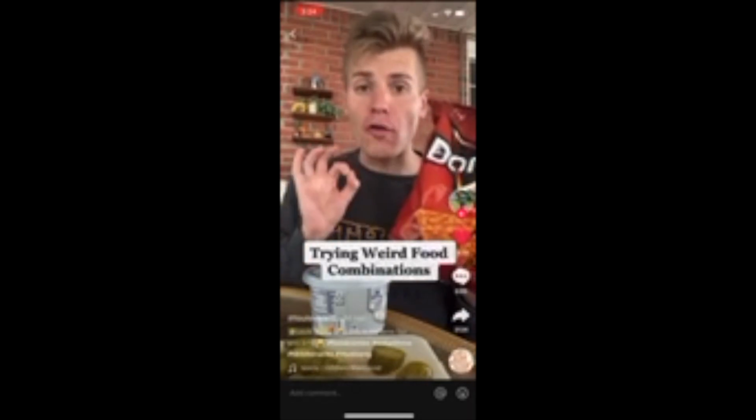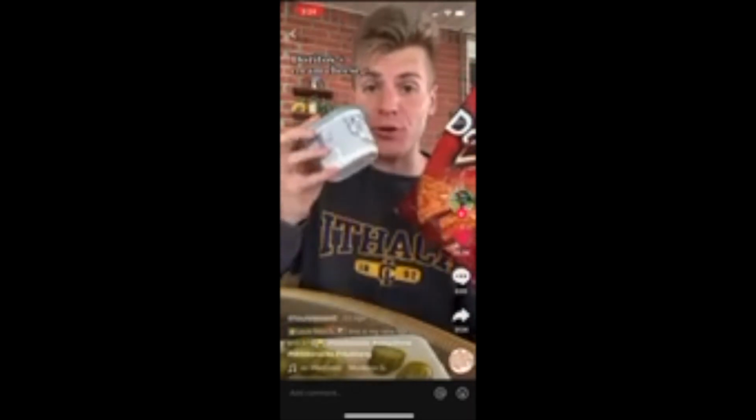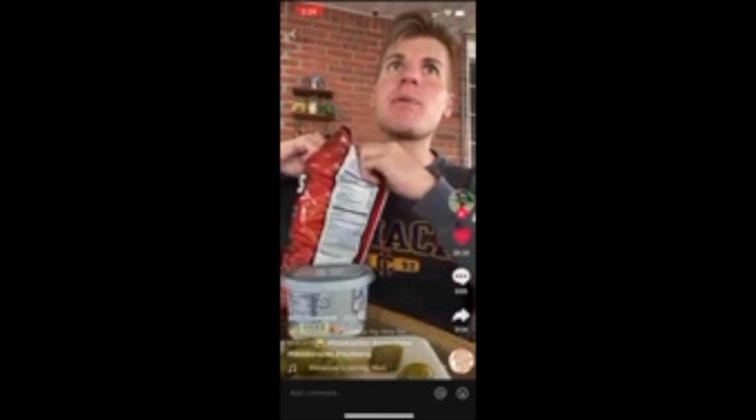Next up, we have pickles, Doritos, and cream cheese. Just roll the clip. Why does this kind of look good? I've been seeing this weird food combination all over my For You page. Doritos with cream cheese topped with a pickle. I had a pickle on top of a Reese's peanut butter cup. This shouldn't be that bad.